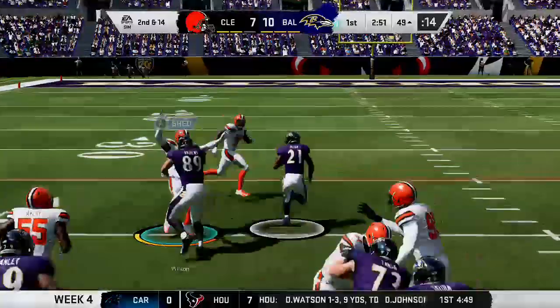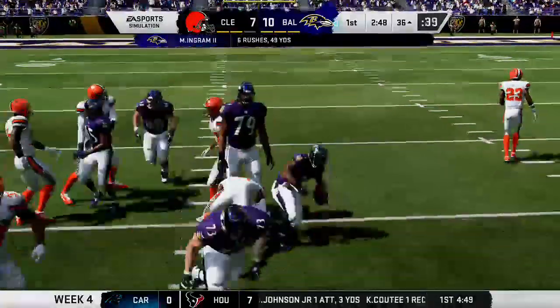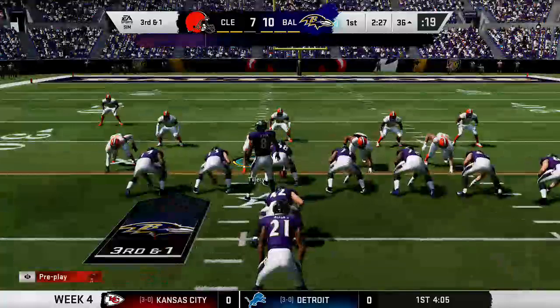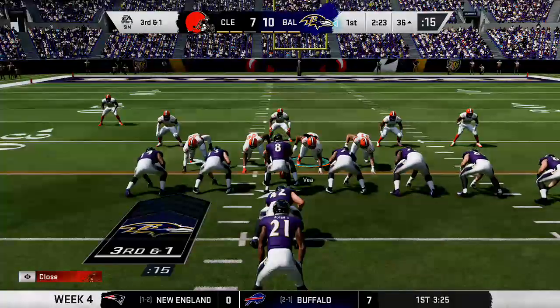Second down, Ingram. A good pickup there, 13 yards as they get closer for third down. Gardner Johnson on the tackle. 34 is the mark. Lock the run. 13-yard gain brings up third and a yard.